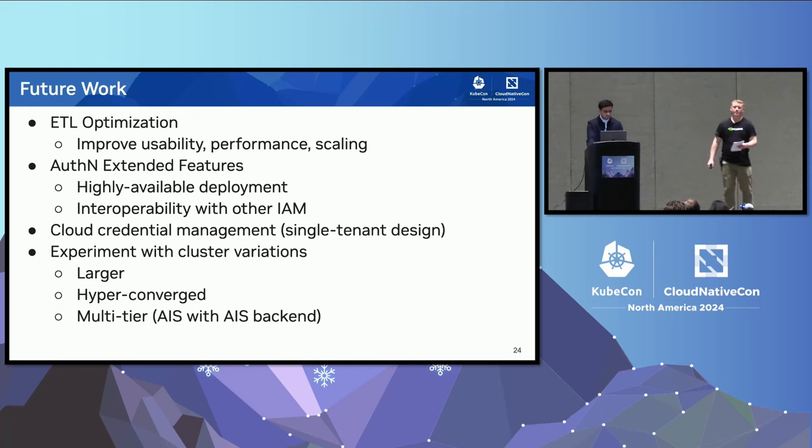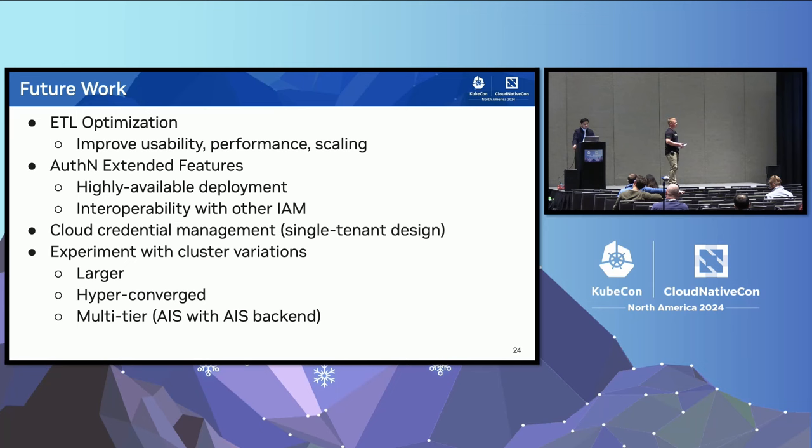So I want to talk a little bit about some of the current projects we're working on and what we're planning for the future. So ETL, our feature for batch jobs doing the transformation in the cluster, is a pretty important feature for AI training loads. There's a few things we know we can do to improve usability, of course, improve performance, and scale up better.